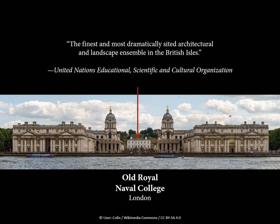And in the late 17th century, in the 1690s, when this series of buildings was going to be constructed, Christopher Wren was the primary designer, and he was told, you cannot block the view that the Queen has to the river. So that's why you have this amazing setup.